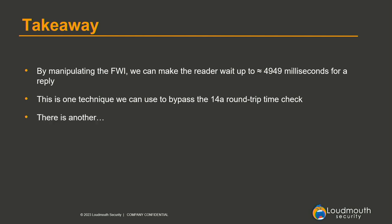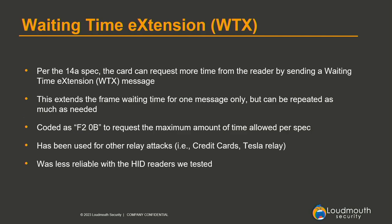There is another technique in the 14A standard that we can use to bypass the round trip time check, which is waiting time extensions. And that's a mechanism that applies to just the next message, not all subsequent messages. But it could also be repeated, which is nice. So theoretically, if you keep the fake card by the reader for 20 minutes and it just keeps sending these, you could have 20 minutes of time. But in practice, at least with the readers that we tested, we found it was less reliable. So we're mostly relying on modifying the FWT. I think a big problem with the WTX is it does need to be sent for each message. So if it's missed once, the entire authentication attempt fails.